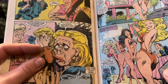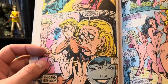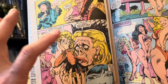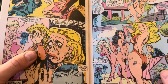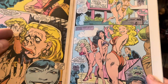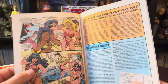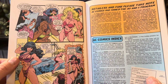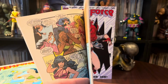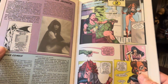So the reason why I suspect Gorby is, A, the narrow waist, and then he tends to draw facial expressions much more animated and exaggerated than a lot of people. And so I would suspect that it's possible he could be doing these. The hair doesn't quite look like his, but it's hard to say. But yeah, that is a hideous face. I don't know why they keep doing that. My goodness.